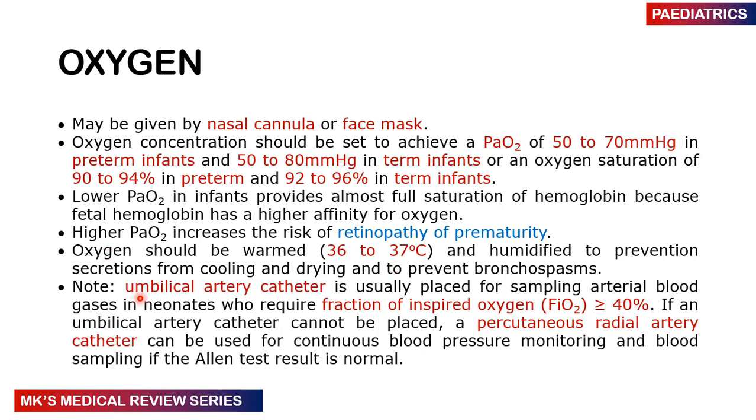You can also put an umbilical artery catheter, which can be used to sample the arterial blood gases in the neonate who requires a fraction of inspired oxygen, FiO2, greater or equal to 40%. So if you can't put this umbilical catheter, you can perform a percutaneous radial artery catheter, and this can be used for continuous blood pressure monitoring and blood sampling if your Allen test is normal.